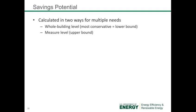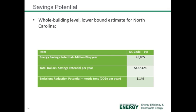The real answer actually lies between. Like I said before, we calculate the savings potential in two different ways. The overall EUI method, or the whole building level, gives us a more conservative estimate, which forms the lower bound of our estimate, whereas the measure level analysis gives us an optimistic answer that forms our upper bound of the estimate. And the real answer probably lies somewhere between these two.